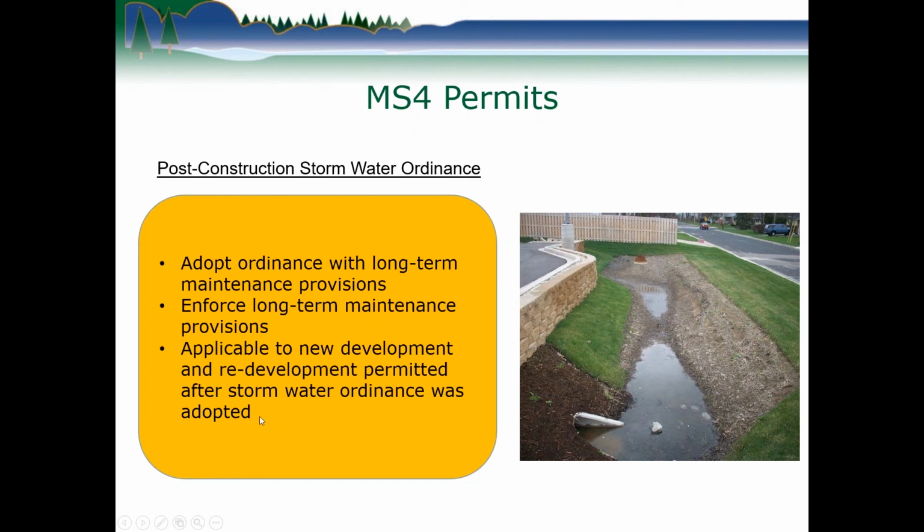Hopefully that would be in their ordinance legal records on what that date is or when their first permit was issued under that. We may be able to help with that, but unfortunately, that means it's kind of a mixed bag of when communities are enforcing these long-term maintenance provisions.